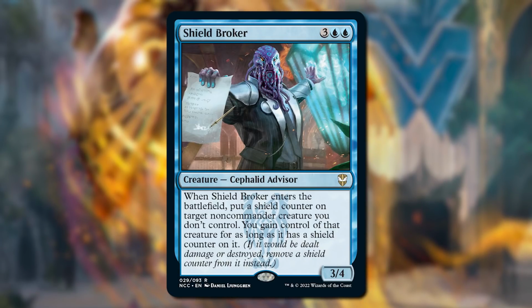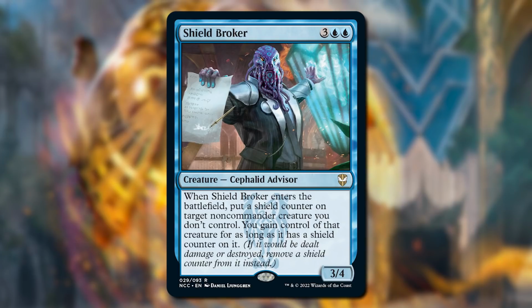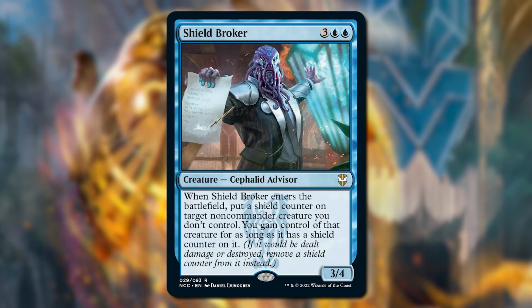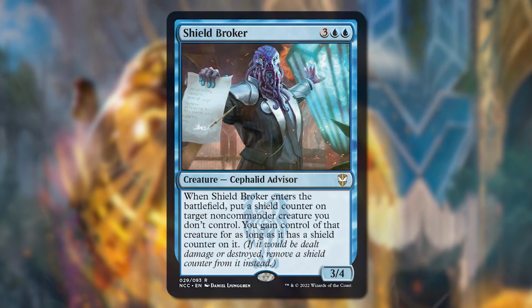So it sits in that space of kind of working both ways. You get an upside of having a really strong enter the battlefield effect on a reasonably efficient creature, with the downside of the stealing effect not being permanent. Now, granted, if you find a way to maybe proliferate those shield counters or add extra shield counters on them, now that creature is going to be under your employ for quite a long time.